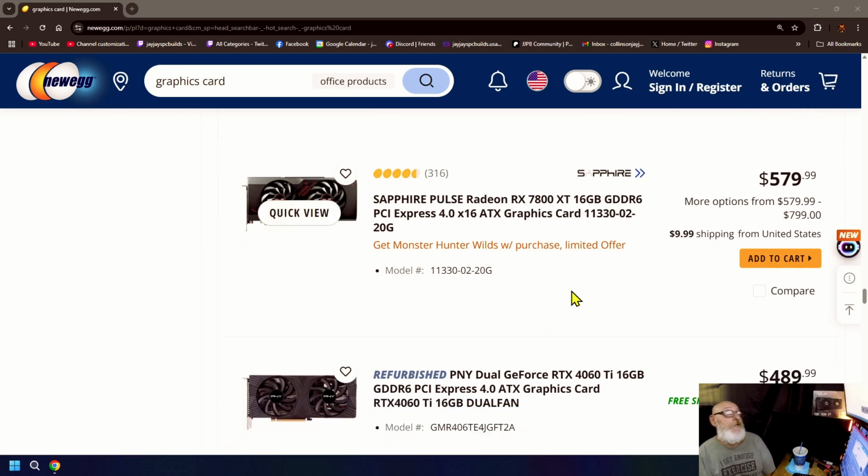So the 7800 XT with the $50 game makes that $530. So it drops it down to the price of a 4070. On my end, I tested the 7800 XT against the 4070, and I only got maybe a 1 to 2% difference in favor of rasterization for AMD. But as far as NVIDIA, it's like 12 or 13% I got. But that's 16 gigabytes of VRAM, and you get a free game. The problem is it's not the overclock model, but you can always get around that.